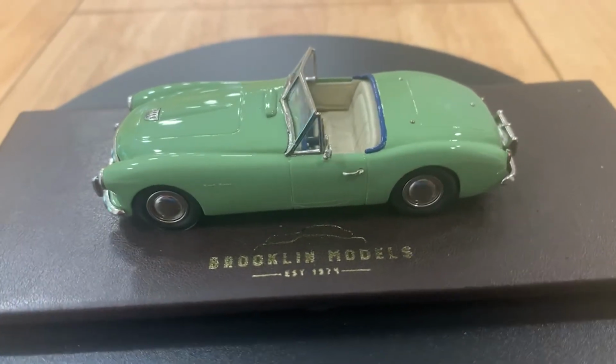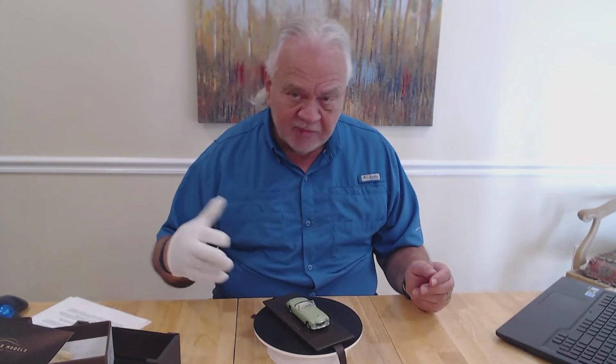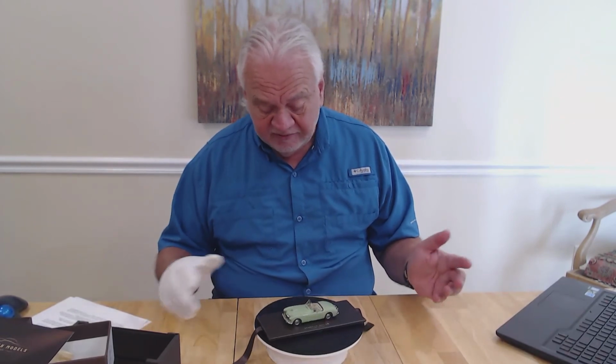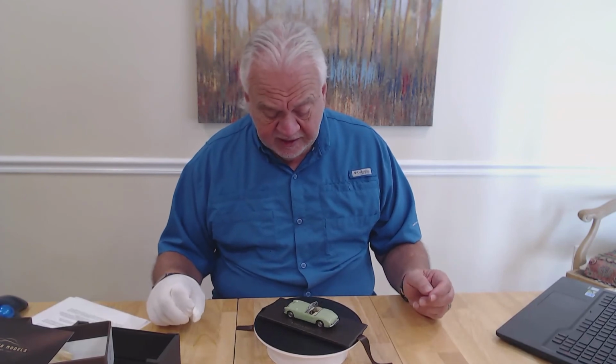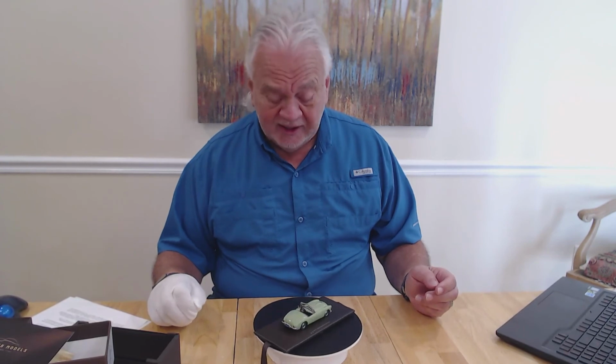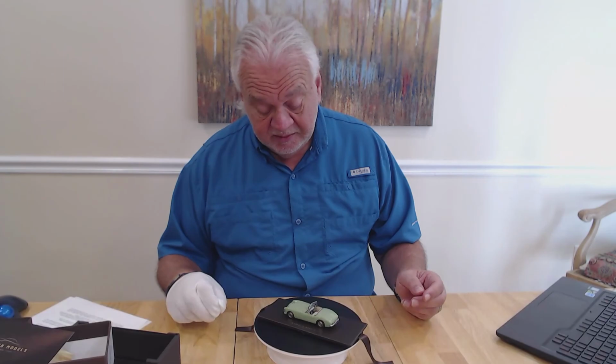The wheels are well picked out, and this one has the black wall tires, as would have been common on the Le Mans model. But the production models in the United States had white wall tires. Again, the finish is just beautiful. I think it's a fantastic model. It's available from Brooklyn right now. This is one that has just surprised me. Again, the pictures I saw were good, but this is a model that has to be seen to be appreciated.